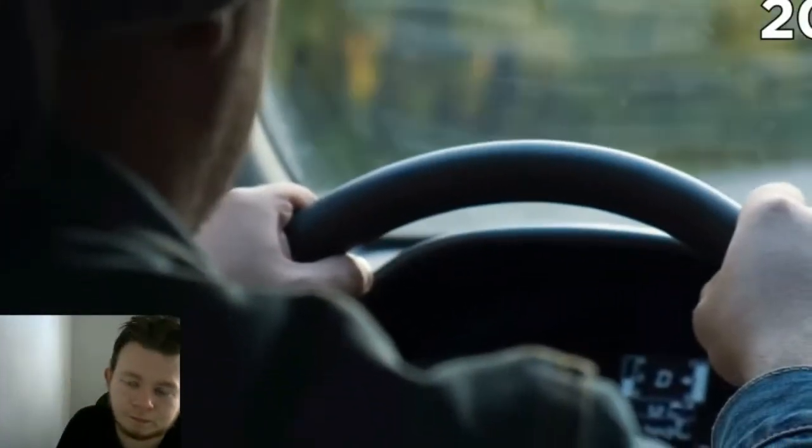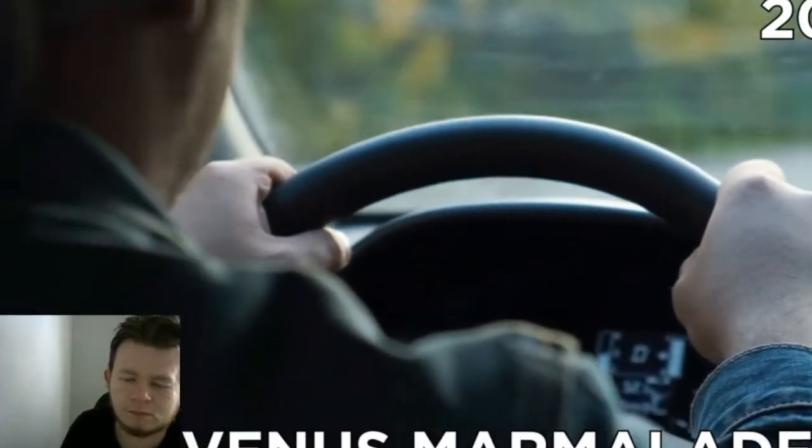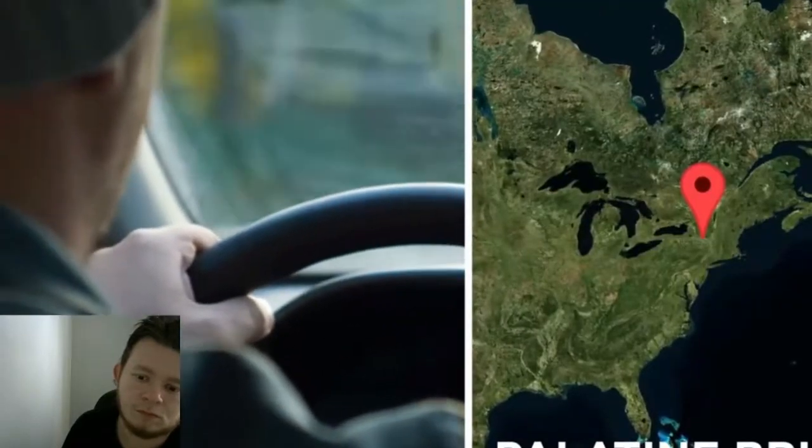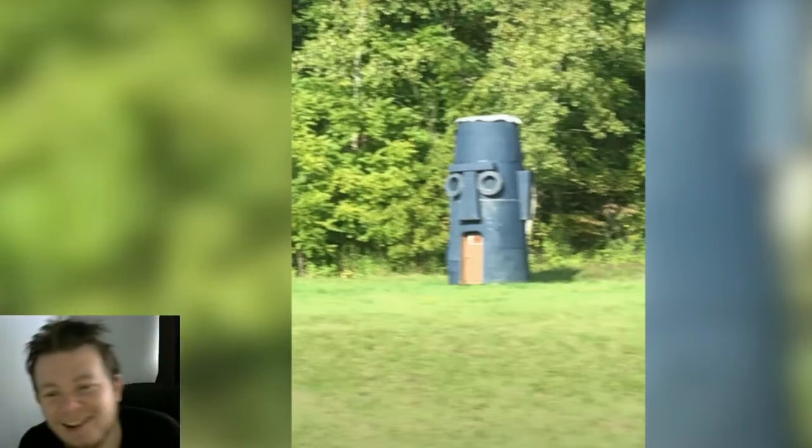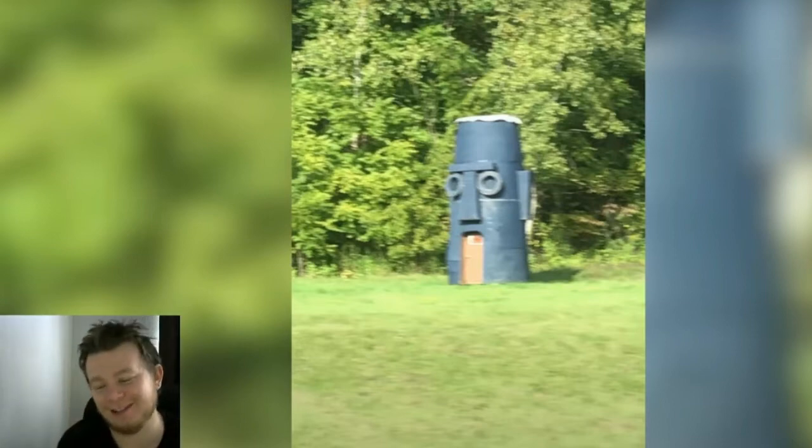Back in 2020, a Redditor called Venus Marmalade was driving through Palatine Bridge, New York, when they passed this distinctive structure. I love that. I don't know if it's an actual house, because I don't think anyone could live in that, but that's just awesome looking.